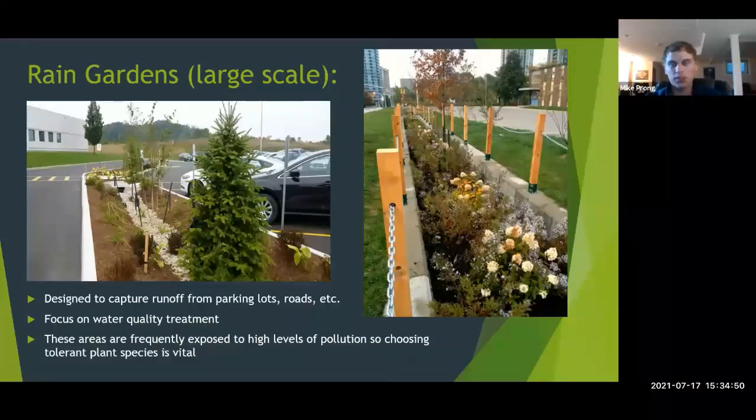So what we did here was there was this existing reservoir which was poorly maintained and not upkept at all. It was all dilapidated. So we went in and cleaned it all out and planted this bioretention cell.